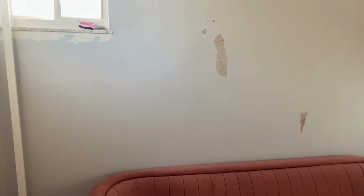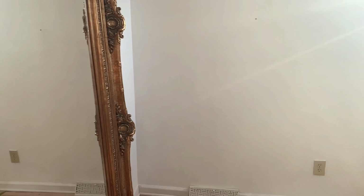So that is my plan. And then I'll also be putting together the bookshelves. I'm getting a new rug for this space. So yeah, lots going on in here today.